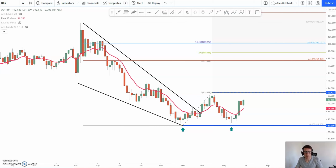So I'm of the opinion that we could see higher prices in the dollar index, particularly if this high at 93.43 is taken out, and that will of course have a knock-on impact on other currencies that are linked to the US dollar over the short term.